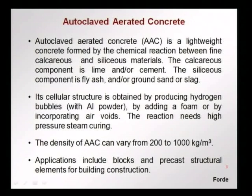This reaction needs high pressure steam curing. It needs high temperature curing with steam in order to get the reactions going. The final density of the AAC can vary from 200 to 1000 kilogram per meter cube. So, these are very light materials that can be obtained in this process. Applications include blocks, precast structural elements for building construction. There is a lot being done, and this, when it catches on, can lead to other applications.